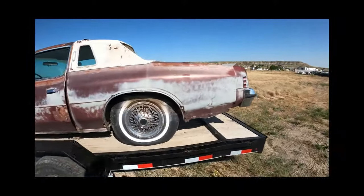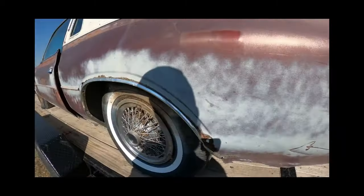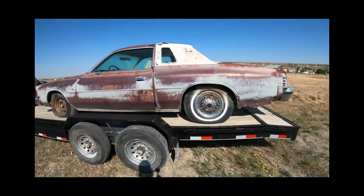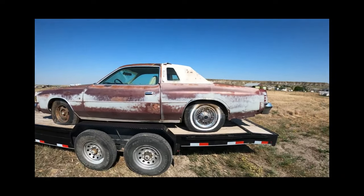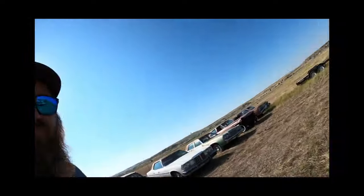Cordoba ended up being clean too. I mean, there's obviously some rust, but we ended up getting these cars for really pretty much stole them, to be honest with you. But that's the way it goes. Hopefully we find some more and we can keep filling my yard up, and then someday maybe someone else will find a honey hole when I'm gone, because I don't know.